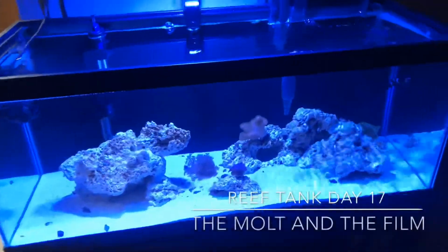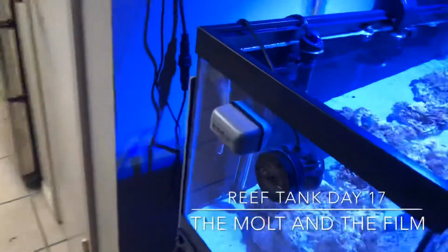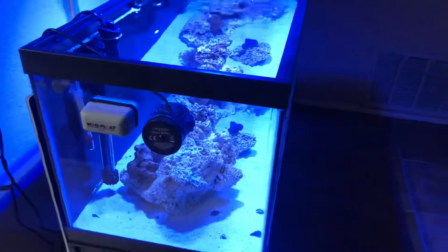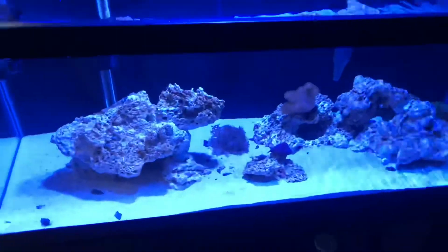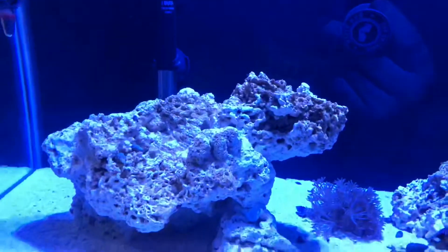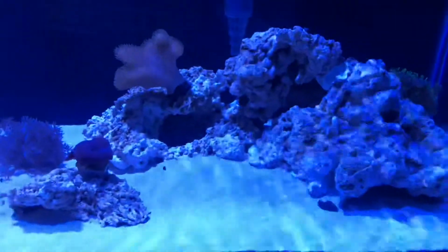So I'm having a little bit of an issue in the aquarium. Two issues actually. I'm not sure if they're related, but it is something that maybe has me a little bit concerned. So let's talk about the tank first. A little bit more diatoms, kind of hard to see because the blues are on right now. Nothing significant, nothing out of the ordinary.